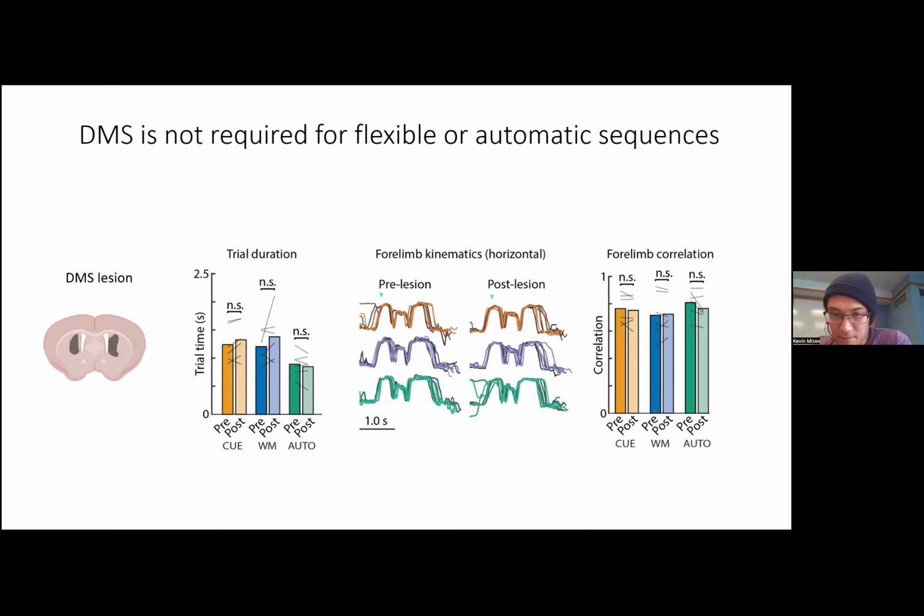And so this is nice because it's consistent with our previous work. DMS was not required for specifying the detailed kinematics of an automatic motor sequence or of any of these well-trained motor sequences, reinforcing a dissociation between the DLS and DMS in low-level control. But it is interesting that it was not necessary for performing these visually guided or memory guided motor sequences, at least in this task. And it's likely the DMS is contributing in other ways to this sort of task, such as in early motor learning when gaining this cue lever association, which remains the subject of ongoing work in the Olveczky lab.